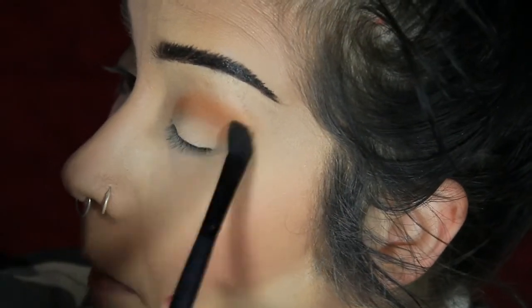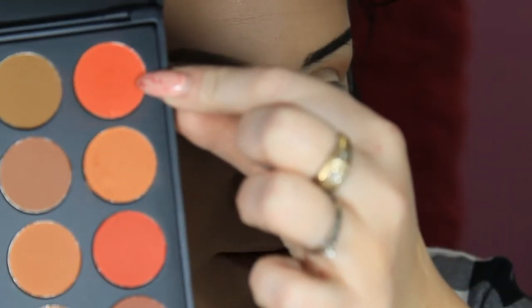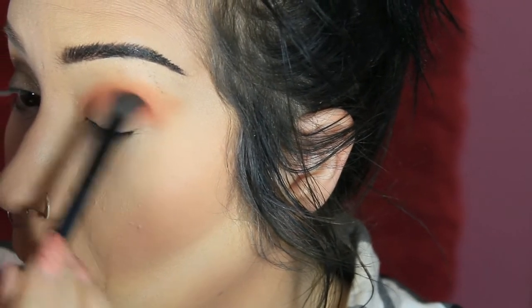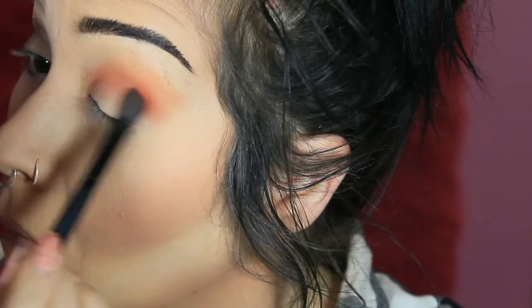And I'm going to focus more on blending that upwards and outwards. Next, more of a bright orange from that same palette, this color right here, just below, and blend that in. Next, I'm going to go in with a bit of a darker orange. And then this NYX eyeshadow here in crimson, and put that over the orange that I just put down.